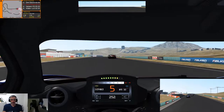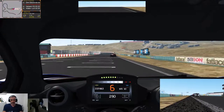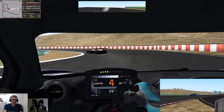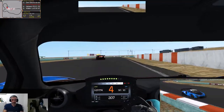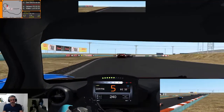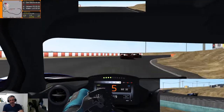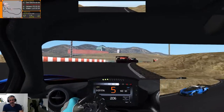Oh, I'm right behind it. A bit of a mistake then. Come on. Oh, last lap. Gonna get back to second. Come on, come on, come on. And this here, so up the hill here, I want to smooth out the throttle there so the cars aren't actually braking.